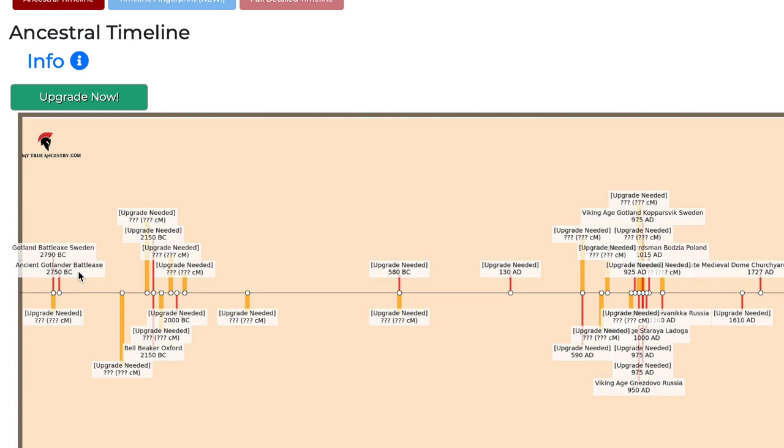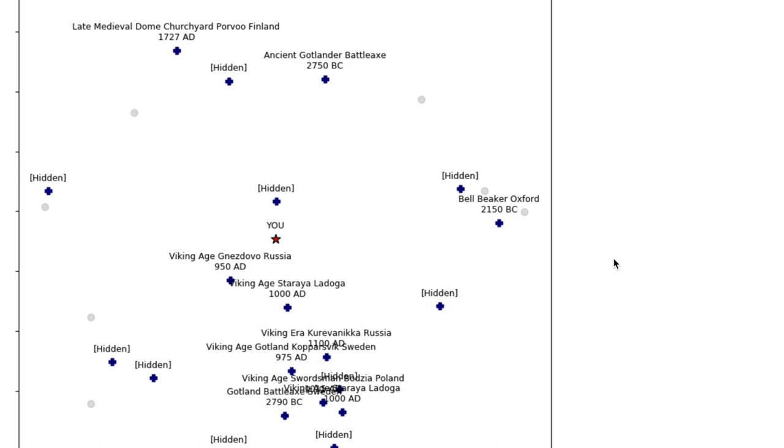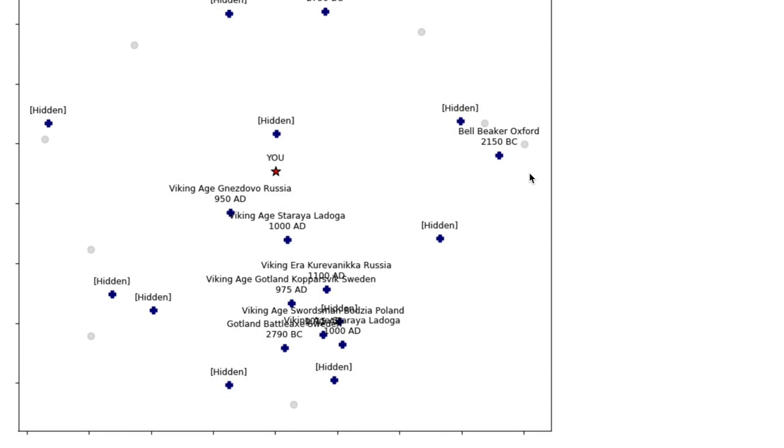But I was surprised how long these things go. There's a Bell Beaker from Oxford in 2150 BC, and quite several matches from the Viking era. We do have the Viking Age Russian match and several others from the Viking era. And it shows these matches in different forms, so on the timeline and here on the map.